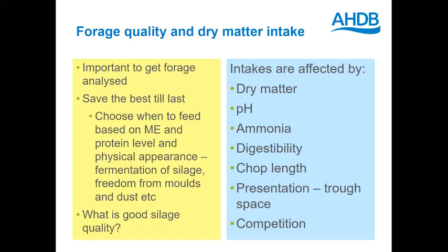But also this physical checking, squeezing, smelling, and just assessing the silage in terms of fermentation, the digestibility of the forage, and the acceptability of it to the animal. Some physical handling of the silage is a good idea, checking it's free from molds, etc.